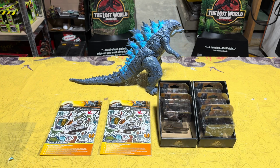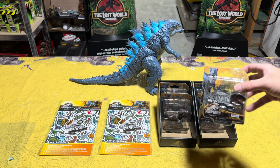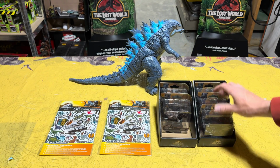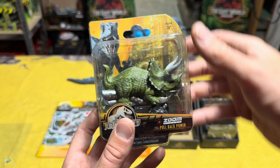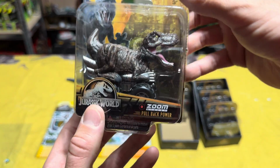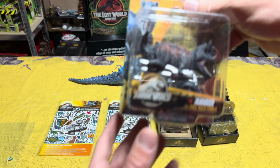so let's go ahead and take a look at the few things that I got on today's toy hunt. So here is everything that we got on today's toy hunt, and while it's not a massive toy load, it is still pretty cool. So first at Walmart, we got these Zoom riders here. As you can see, we got the Giganotosaurus. We also got the Pyroraptor. We got the Triceratops, and then we also got the T-Rex, and last but not least, we got the Carnotaurus.